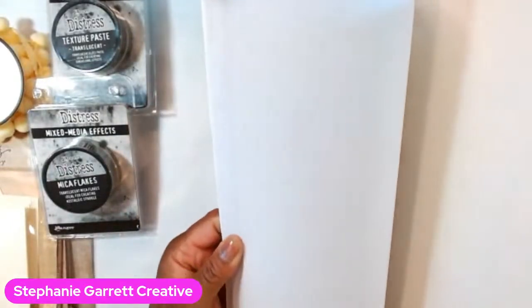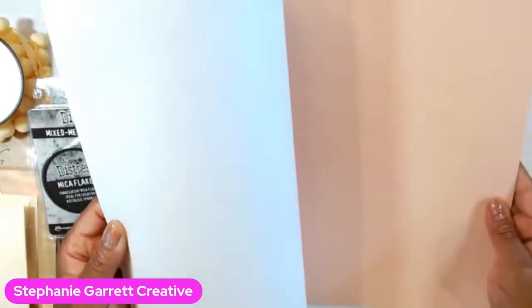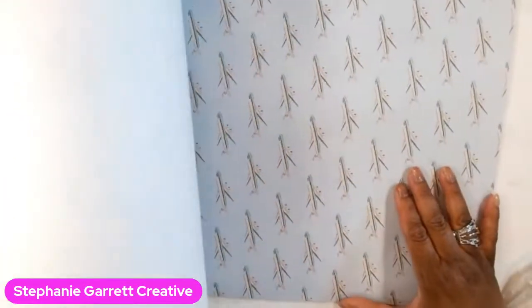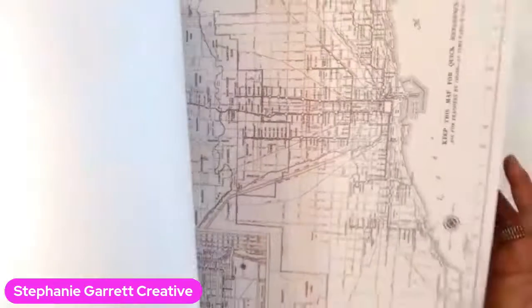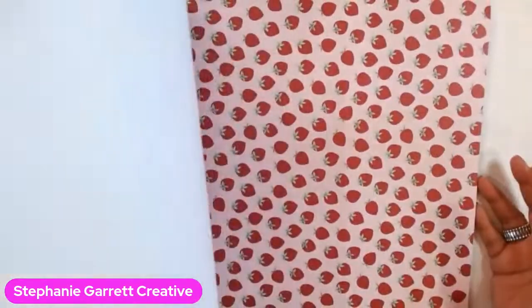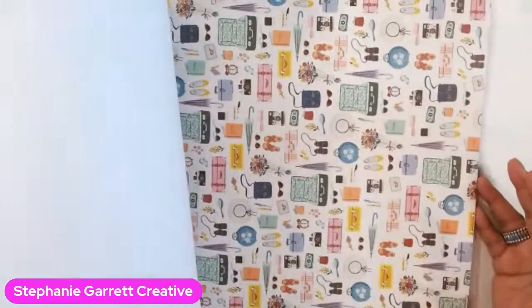I'm just gonna shove it. I'm gonna probably tear it up anyway and put it in a journal or something. So, you know, it's gonna get all messed up anyway. But I really wanted this paper. I wanted the ephemera and stuff to go with it, but I wasn't able to find it, so I may have to order it. Like, that's cool. That's a cool page. Not a fan of the strawberries, but that's cool.